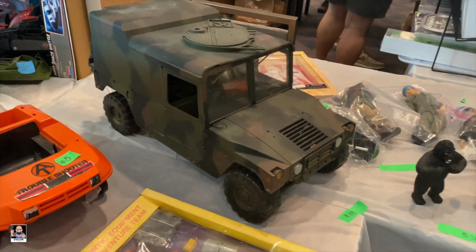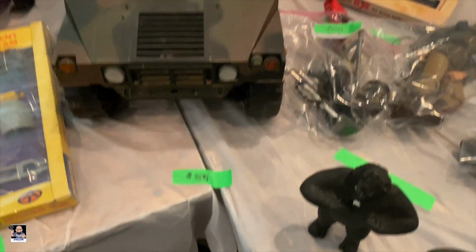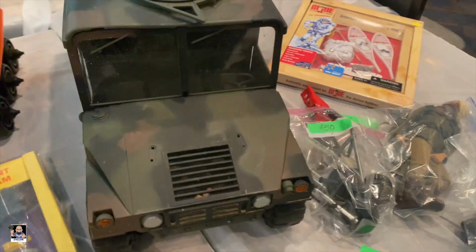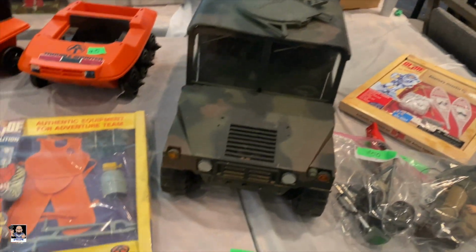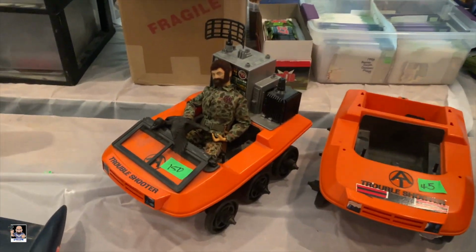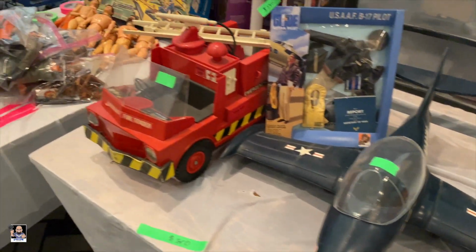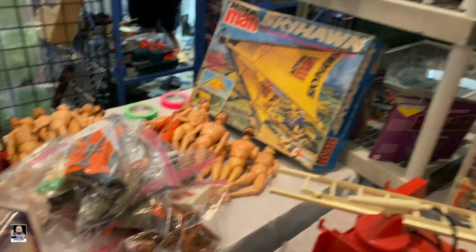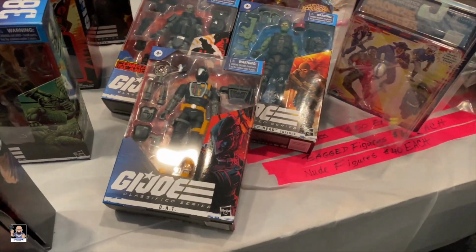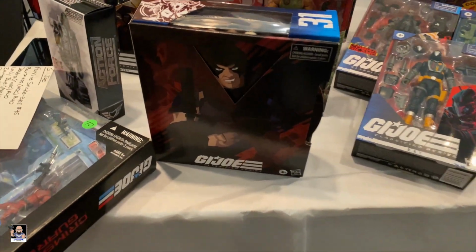All right, this Hummer caught my eye. That's legit right there. That'd be a Hummer. $85. I may have to see what I can talk to him about with that. Demolition. All right, we also got airplanes. Got the Skyhawk over there. Got a Bat. Beachhead. Oh, that's a cool one right there.